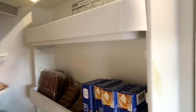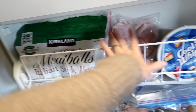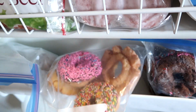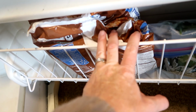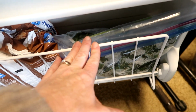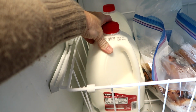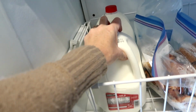Then in here, in the door, I keep my butter and breakfast sausages here, miscellaneous stuff right here. These are all, we actually got donuts for somebody's birthday. Did you know that you can freeze donuts? We had a ton of leftover from school donuts, so I froze those. I have breakfast items down here, so we have hash browns and spinach for smoothies. And working our way up, I just put away the milk. So we only go through 1 gallon of milk maybe every 3 weeks. But once we got this freezer, I was able to freeze the milk. Did you know you can do that?